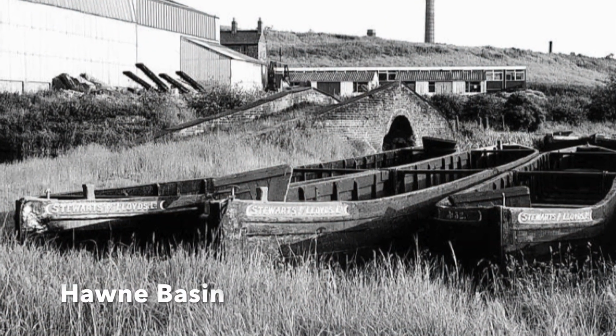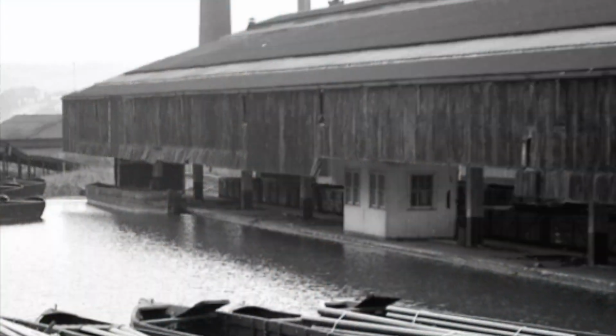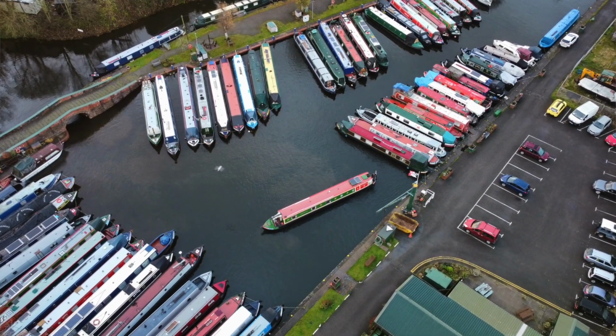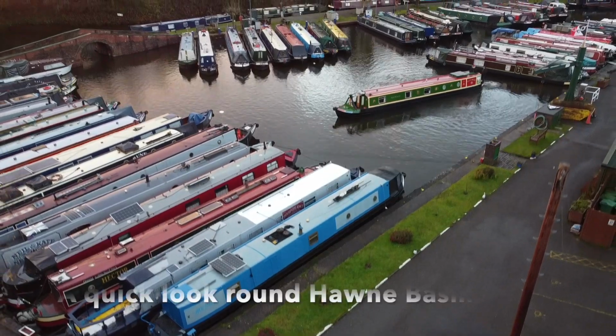But to tell this tale we need to jump back a little bit, and I'm going back as far as the Coombswood Trust, otherwise known as Hawne Basin. This was once an old transshipment basin used by Stewart and Lloyd's Tube Works, but since 1977 it's been the home to a growing community of residential and recreational boats. And depending on the date of the map that you're looking at, the basin goes under a number of different names: Coombswood Basin, Haywood Basin, Leasowes Basin, or as today, Hawne Basin.